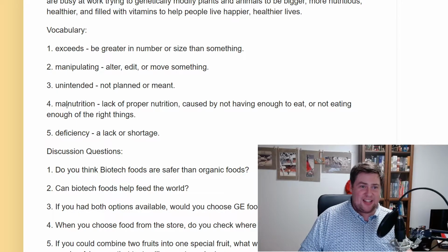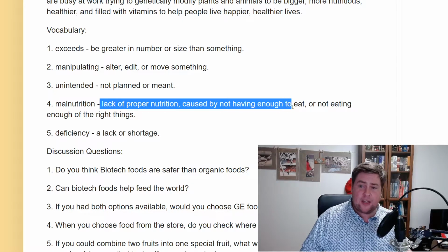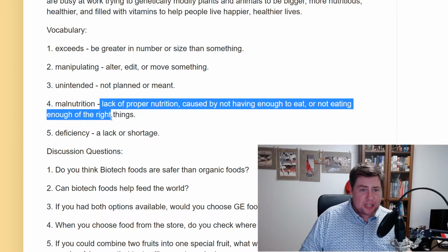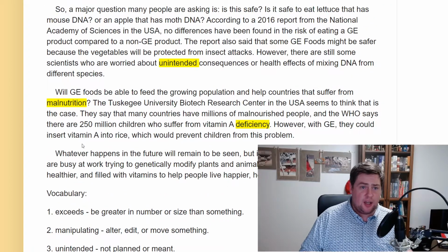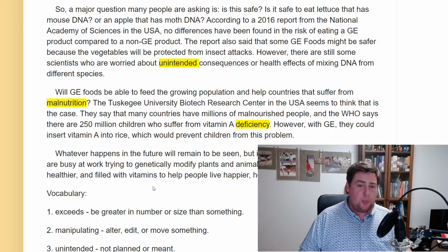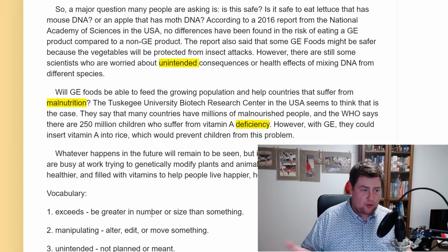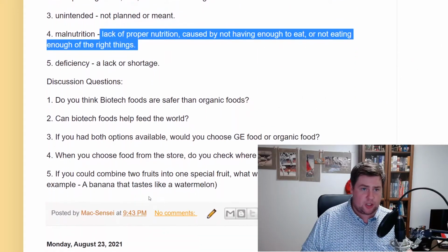All right, number 4 is malnutrition, a lack of proper nutrition caused by not having enough to eat or not eating enough of the right things. It says there are millions of malnourished people around the world, people who lack proper nutrition and they do not have enough to eat, which is what GE foods are trying to solve, the problem of malnutrition.